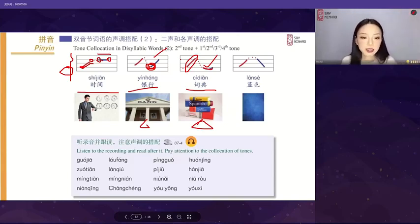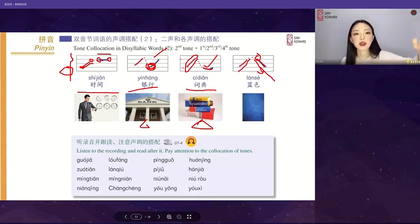Last one is 蓝色. The second tone rises up. And then at the highest pitch, it just falls down. 蓝色. It's like this. 蓝色. And this one is not falling down from here. Okay, it's falling down from high. It's 蓝色. It's not 蓝色. Okay, it's 蓝色. Read after me, please. 蓝色. Very good. So from here, we can see we just need to pay attention to this third tone.